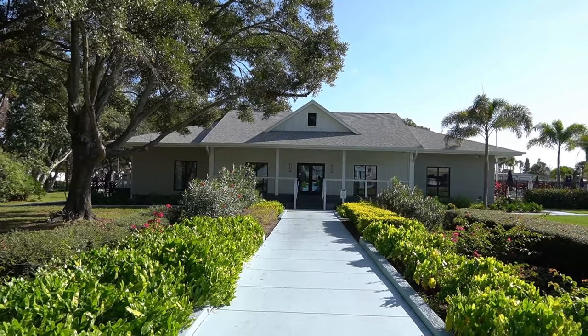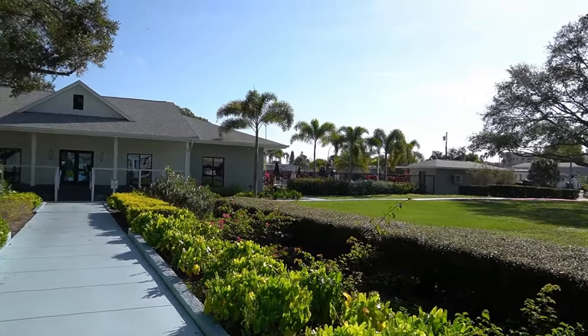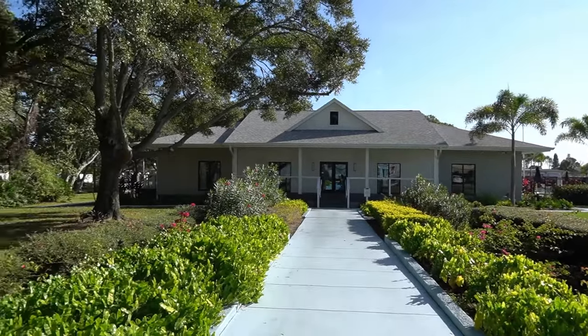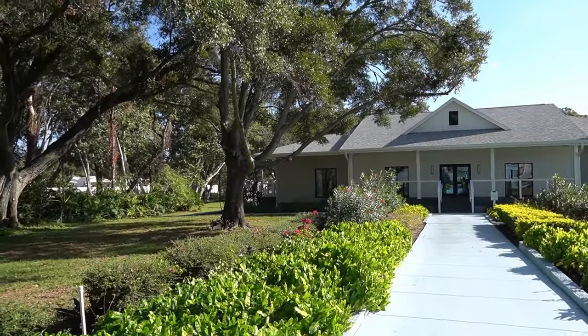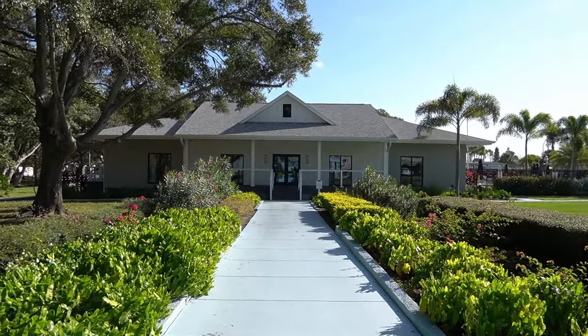Okay, this is the Bayside Waters clubhouse and swimming pool and all their amenities. They're doing everything they can to bring this up to a five-star park, and I got to tell you, they're doing a great job at it.